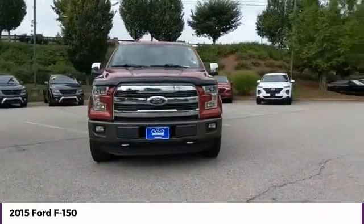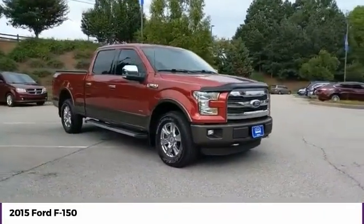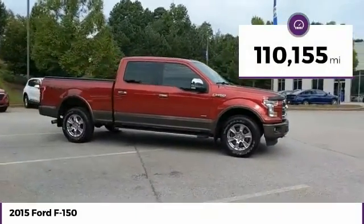A Ford F-150 knows how to handle any situation. It's built to follow orders, no whining. This vehicle has less than 115,000 miles.